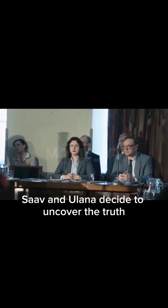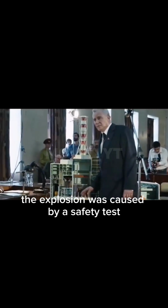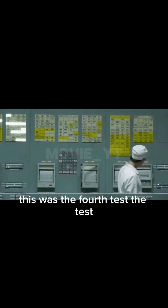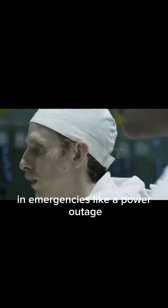Sav and Yulana decide to uncover the truth. The explosion was caused by a safety test, which had failed 3 times in 3 years. This was the 4th test. The test aimed to see if the nuclear plant could operate safely in emergencies like a power outage.